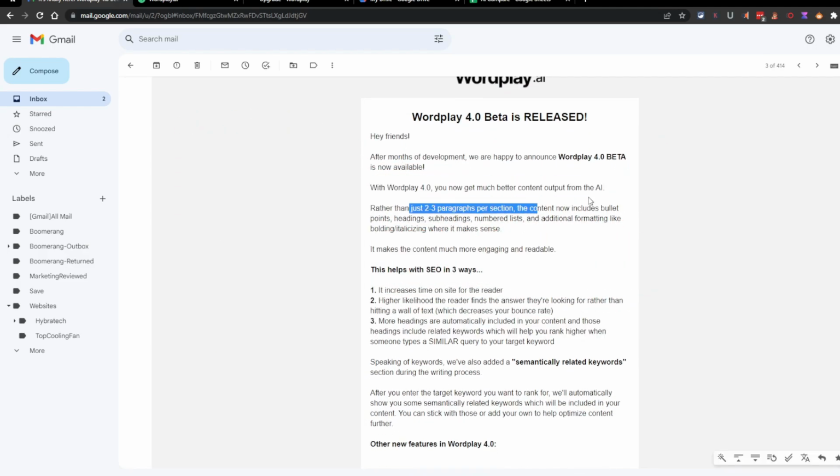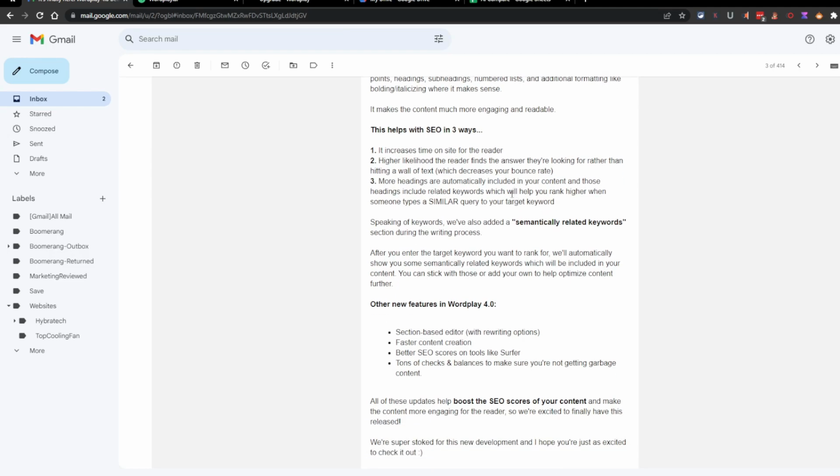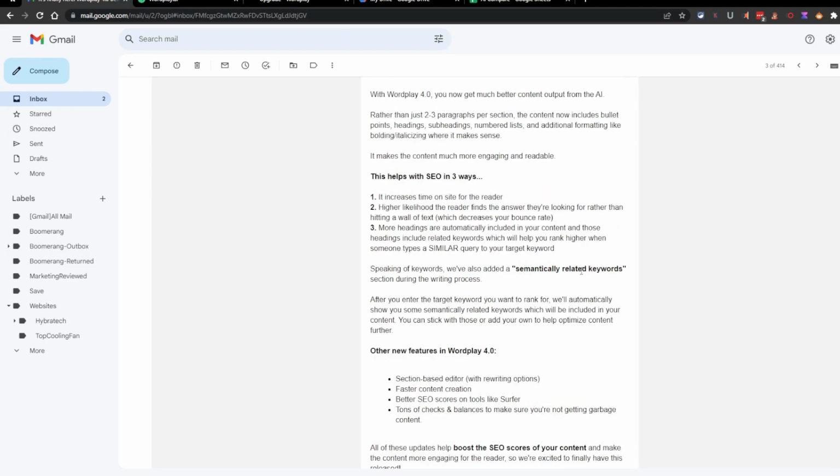So let's see what we got here. They got rid of just the paragraphs. They finally added bullet points, headings, subheadings, numbered lists, and bolding and italicizing to the content, which a lot of other writers are doing now. Not very many of them are doing bolding and italicizing, but most of them are going that way. The fact that Wordplay hasn't had this stuff is actually quite surprising, considering how many other similar software out there does that already. It looks like they did add semantically relevant keywords, so basically what they're trying to do is SEO optimize it as well.